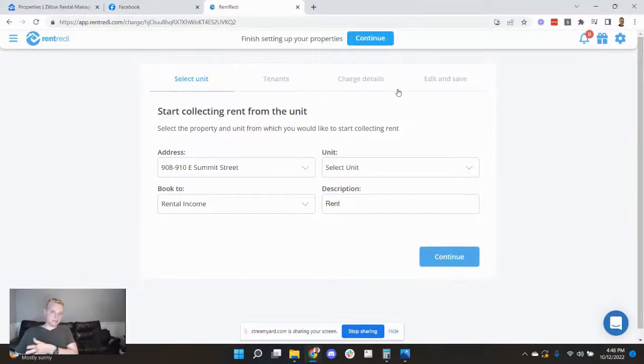And then every single month, you can set it up so they have to pay the rental charge, right? They can pay that on Rent Redi with a credit card. They can pay with a bank. They can pay with cash, if they go to a gas station, they can actually pay the rent. There are a lot of different ways they can pay, virtually any way, online or offline, through Rent Redi.